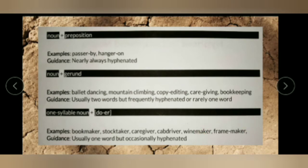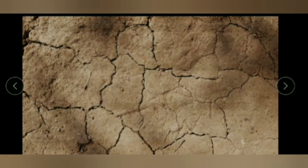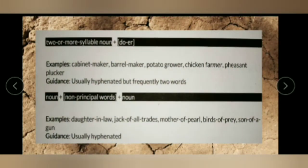Next comes what happens if the word is not monosyllabic, if there are two or more syllables. Here hyphenated is very frequently used, like cabinet-maker, barrel-maker, potato-grower. So here you'll find cabinet, that means we have more than one syllable, and it's also added with a doer. So here most of the time we use hyphenated, though two words, this version is also very frequent.